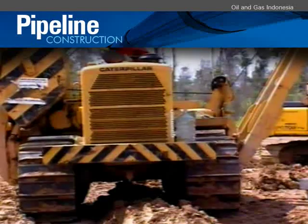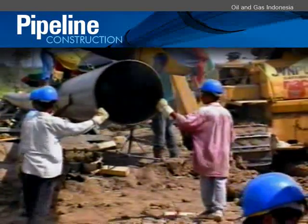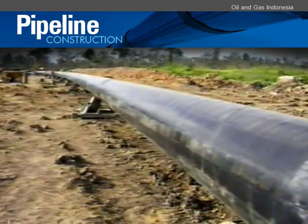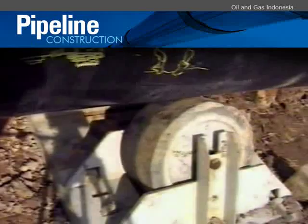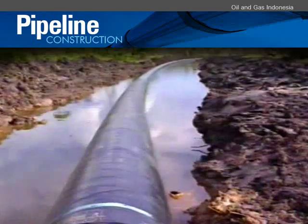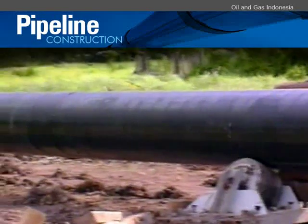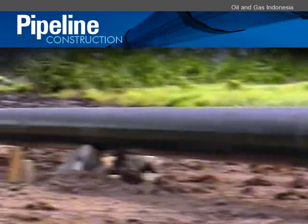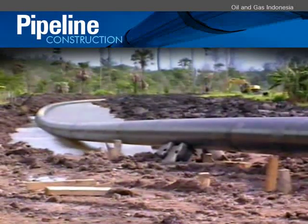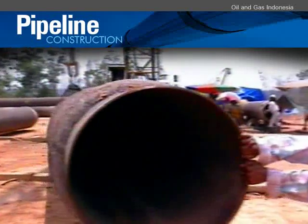The only way we could work in these sections was to use the push and pull method. In this method, the pipes are welded together, X-rayed, and insulated on dry land at the edge of the swamp area. Mounted on rollers, they are then gradually pushed or pulled into the trench. The pipe string is very maneuverable as long as it remains floating on the water. Later, it is weighted down with concrete riders to prevent it floating back to the surface.